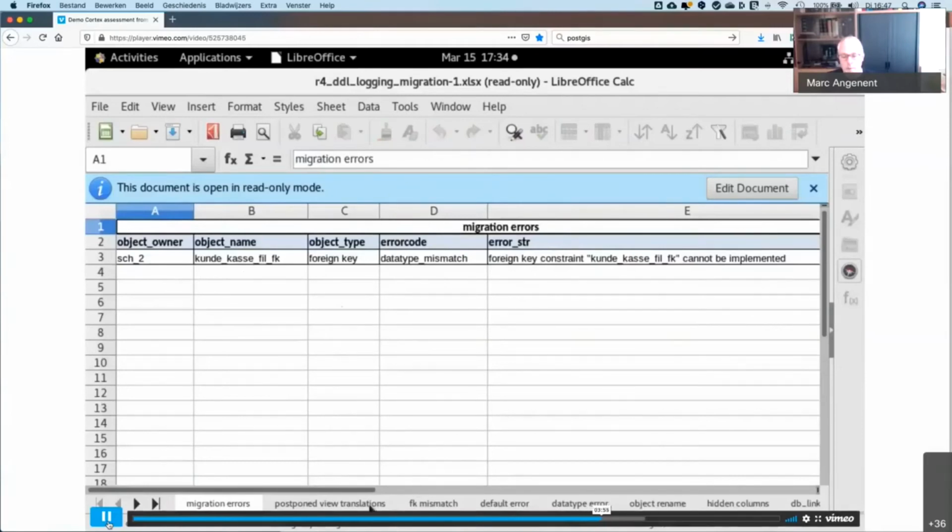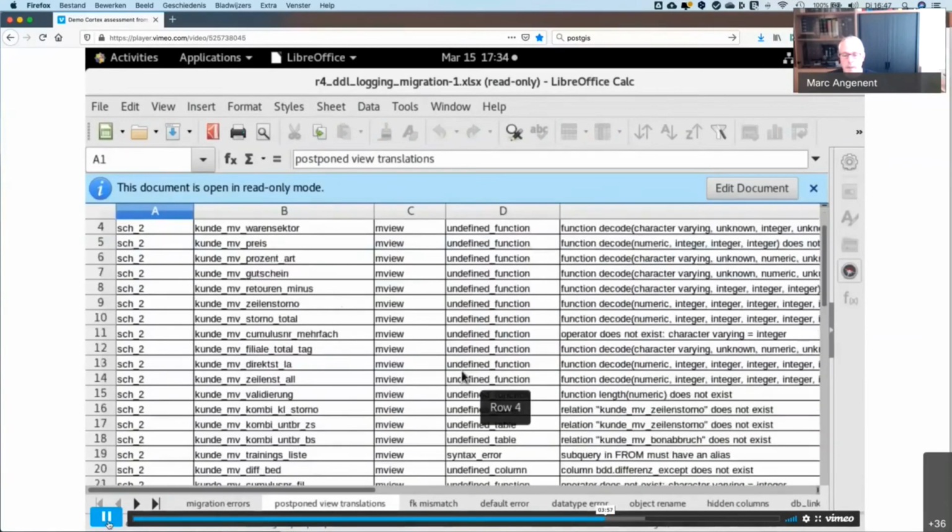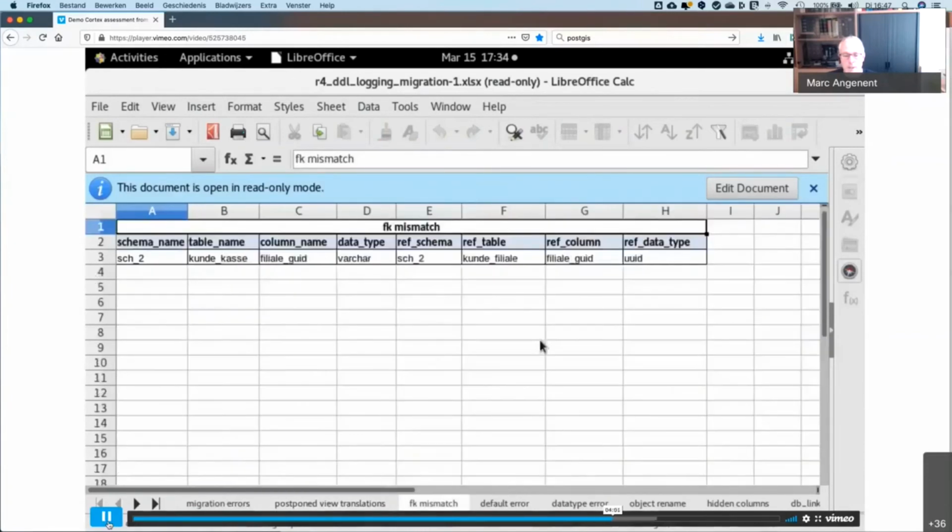So now we see the postponed view translation, which will be done during the DML migration in this case. We see the foreign key mismatch. And as we said before, Oracle is less strict than Postgres. So in this case, we need to solve this foreign key mismatch. Either we make the reference data type also varchar, or the other way around, we make the data type of the column filial git also UUID. And if this is done, this will be handy for the DML translation.